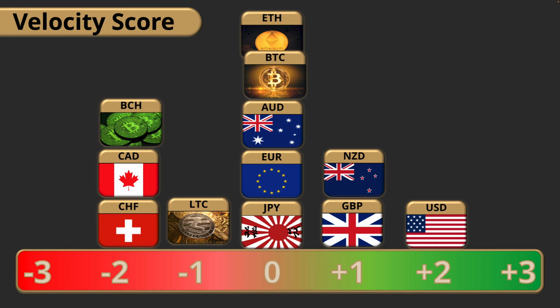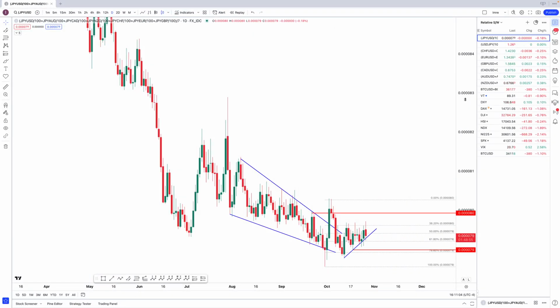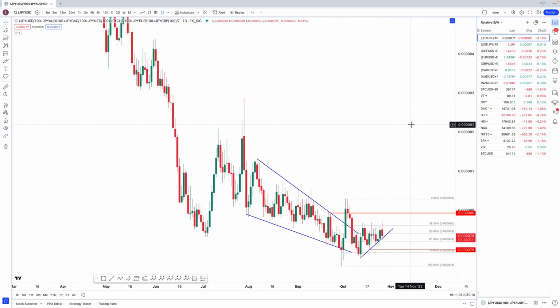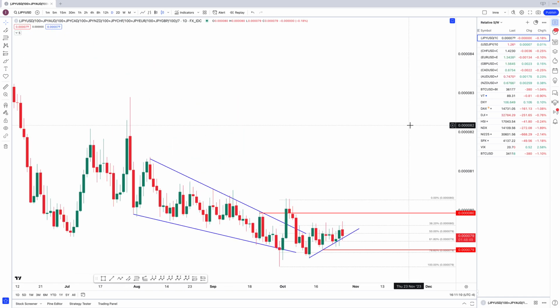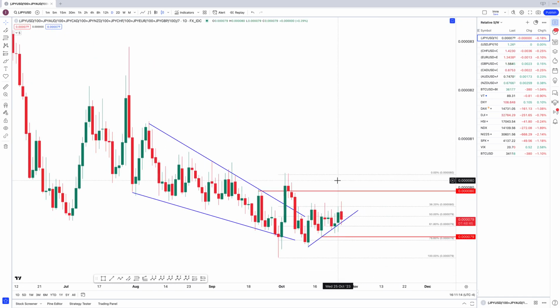Okay, so let's now jump into TradingView and take a look. We're going to kick things off with fiat currencies, and then we're going to move on to crypto. So with the Japanese yen, we just haven't gotten the kind of upside acceleration that I would expect once we've broken out of a falling wedge. So I'm now fairly neutral on the yen.